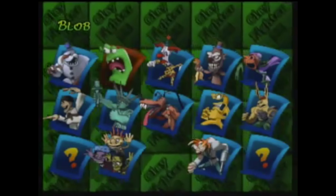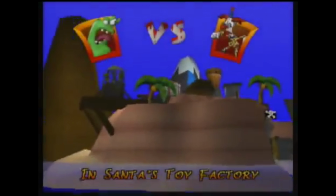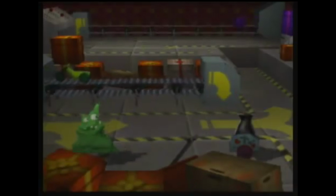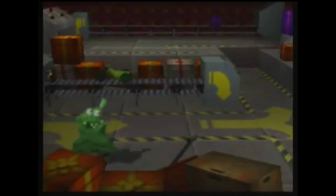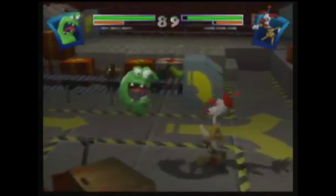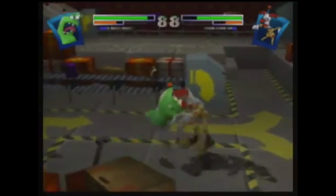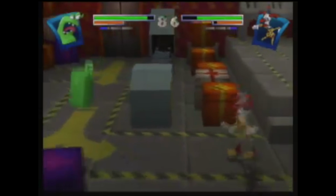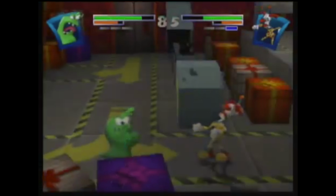The last game on this list won't come as a surprise to anyone who collects retro video games, and that game is Clay Fighter Sculptor's Cut. This game is a Blockbuster exclusive sequel to Clay Fighter 63 1/3 and was made available for rent only on May 15, 1998. I made an entire video on the history and the rarity of Clay Fighter Sculptor's Cut, which I will link to on screen right now.